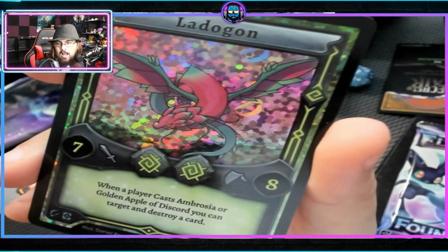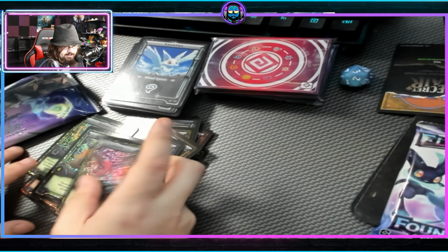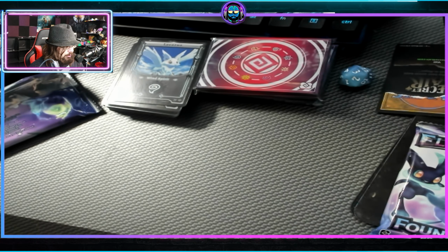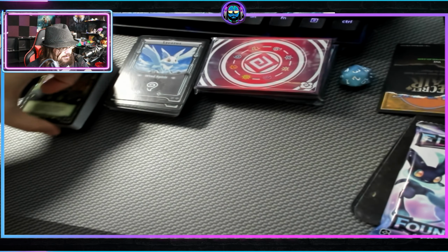Ledagon. Again, looks like a drake or a dragon. Pretty cool. And I think this is the last one. Yeah, this is the last one in the series. Pretty cool. I like the art. The art was really cool. And it's cool that some of these artworks we can actually put in this deck if we want, and kind of add more flavor to it.